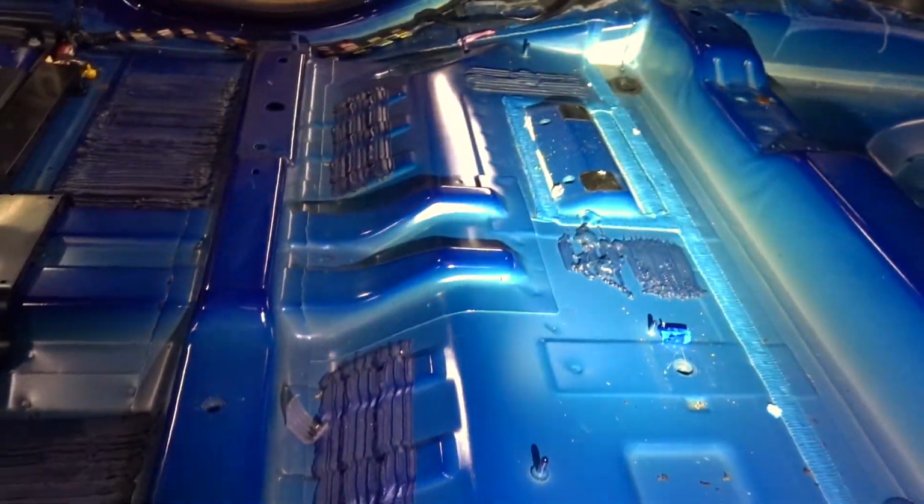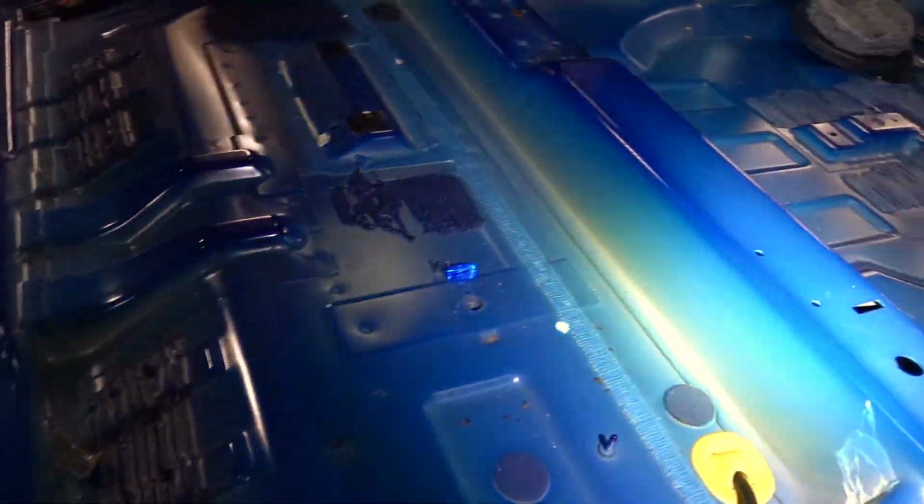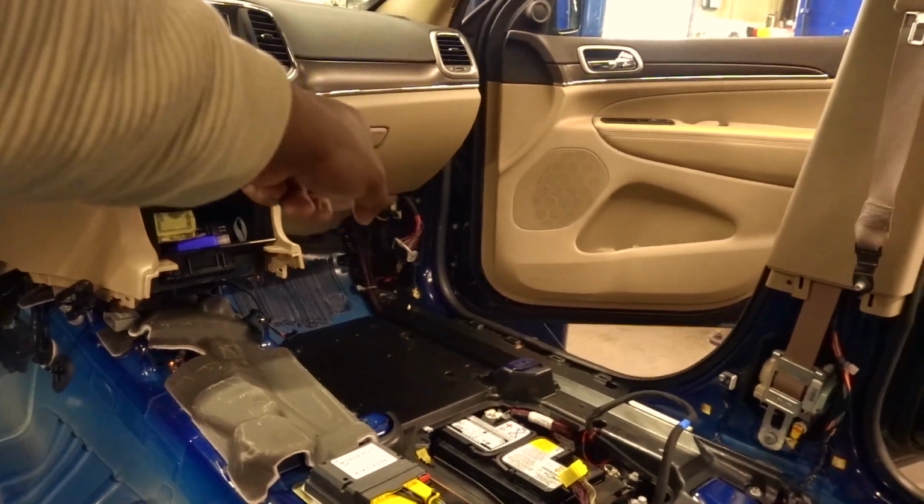So basically the mouse is bringing food from the garage inside of the car. Just to give you perspective. You think they were coming through the glove box, you say? No, I don't think it's coming from that. I think it's coming from back here. Oh, from back here. So they chewed up that little plastic vent.